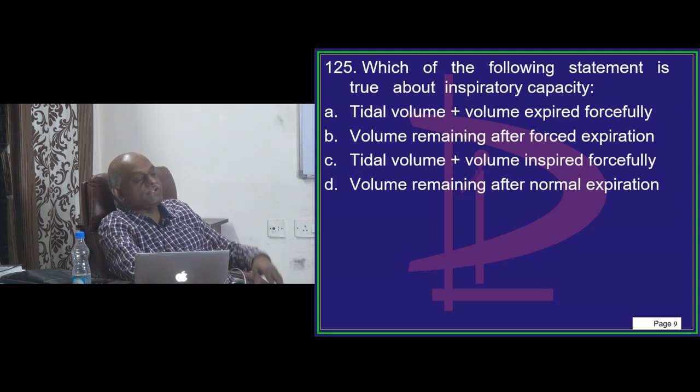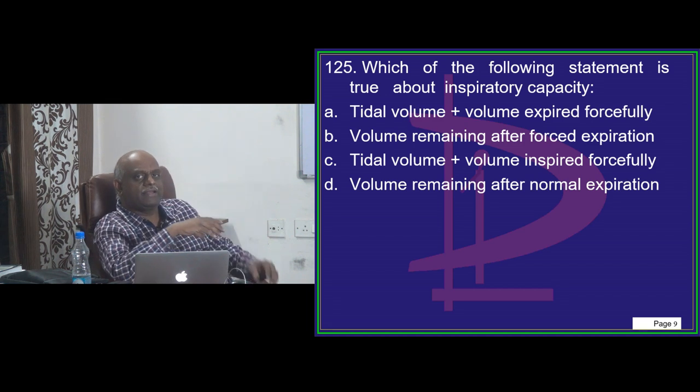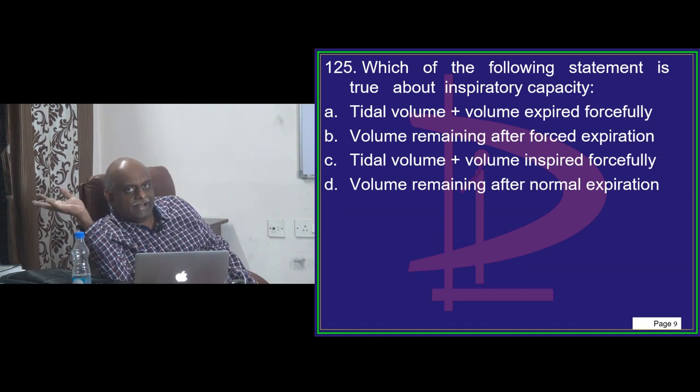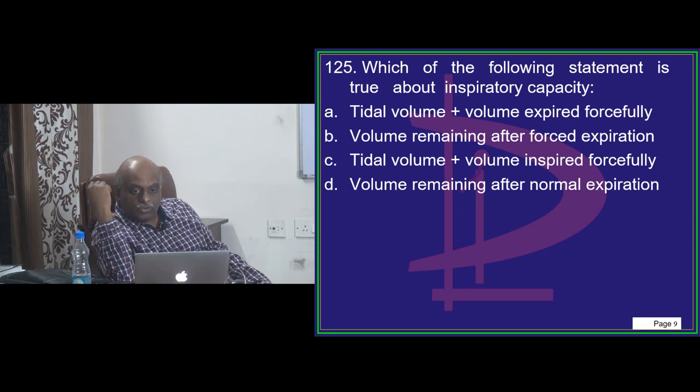Which statement is true about inspiratory capacity? Which volumes added together give you the inspiratory capacity is the favorite question of the examiner. Question number 125. Should you answer, doctor?